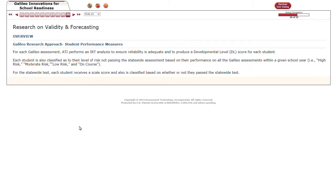So again, just like we have in Galileo Pre-K Online and Galileo K-12 Online, ATI performs an IRT analysis for each Galileo assessment. This IRT analysis ensures that the reliability of the assessment is adequate, and it also produces a developmental level score for each student that, again, just like in preschool, places that student on a developmental path towards mastery. In addition to the DL score, each student is also classified within Galileo as to their level of risk of not passing the statewide assessment.